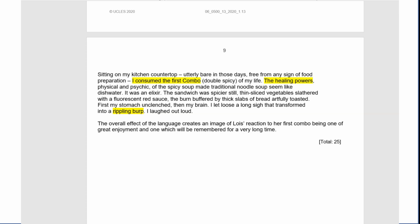So I guess that verb consumed conveys how, first of all, how quickly she eats and how enthusiastically she eats, and that she very much enjoys her first meal. Then, of course, we have the healing properties. So almost as if the food has transformed or is transforming the narrator's health. It's giving her, I guess, this new lease of life.